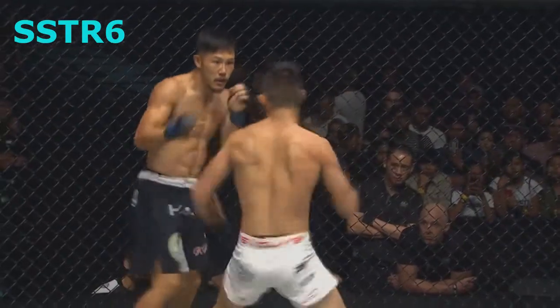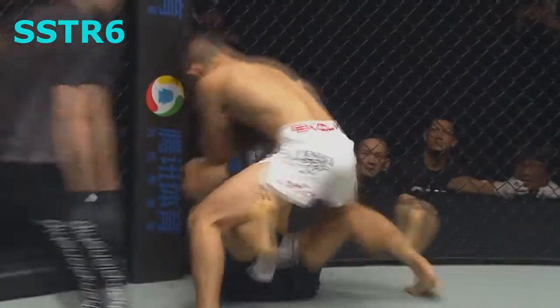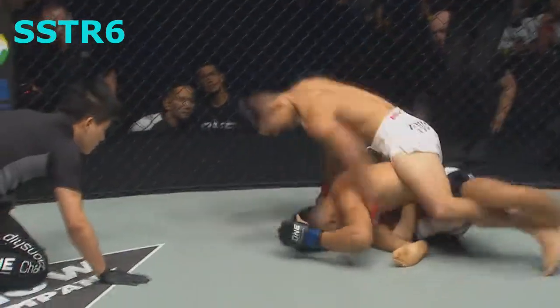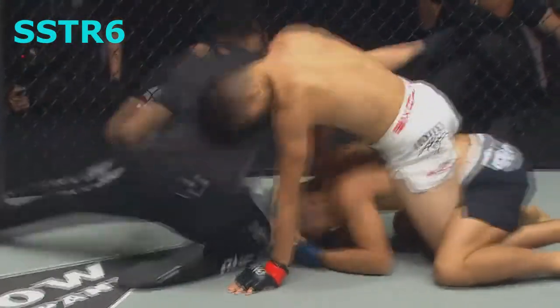What? Look at this. That right hand would have dropped him, but Christian Lee went right into the back mount, just starts to unload on him. Look at this, Michael, just uncorking these shots all over.